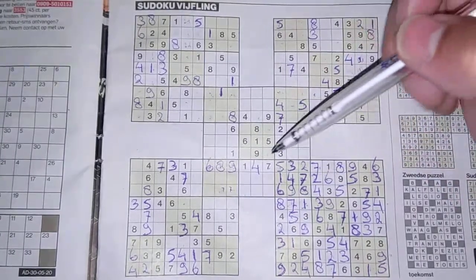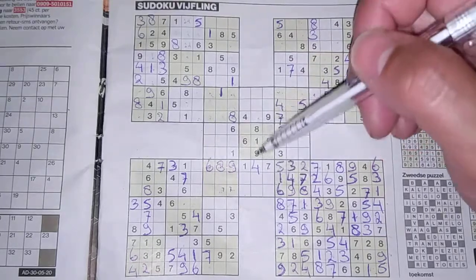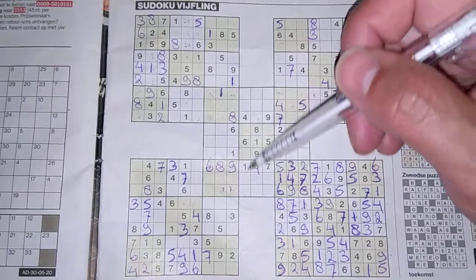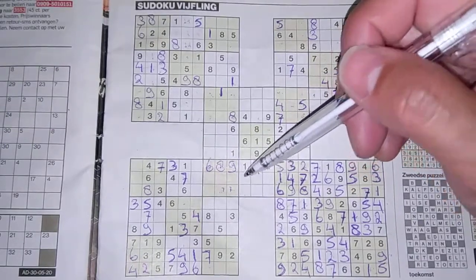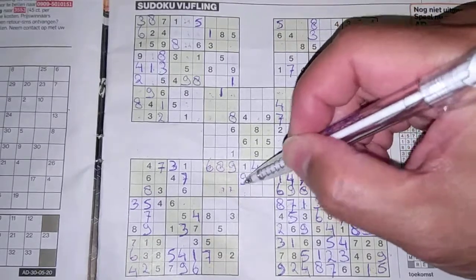Alright. 9 in this column, 9 in the middle column. So the column next, the only two places for the 9 should be here or there. I see here 9, no 9 there. 9 should be here.